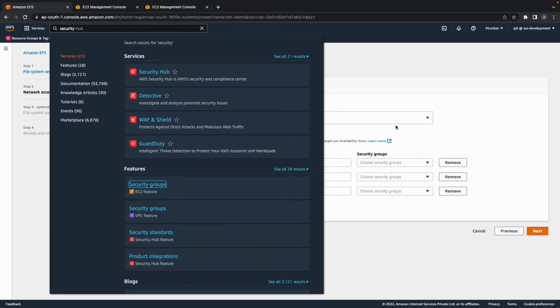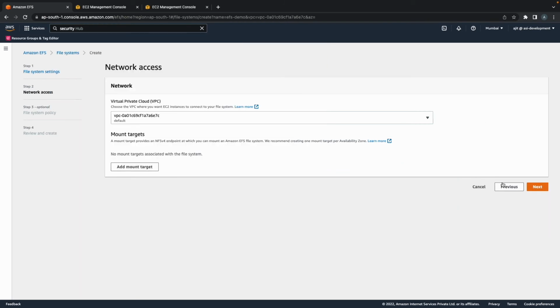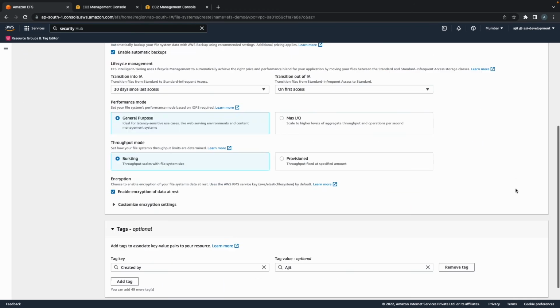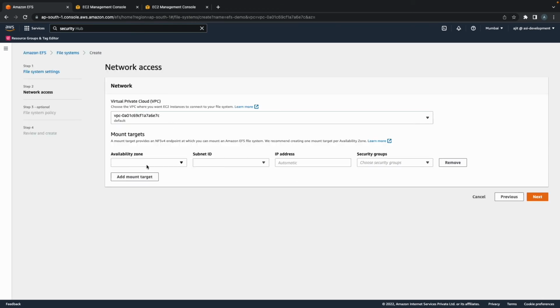The new security group will not reflect in the drop-down. So let's go back to the previous step and click on Next. Now let's add mount targets in each availability zone with the new custom security group.